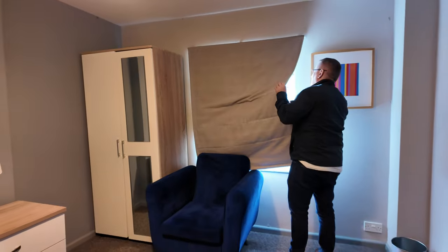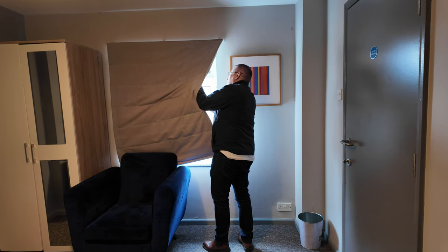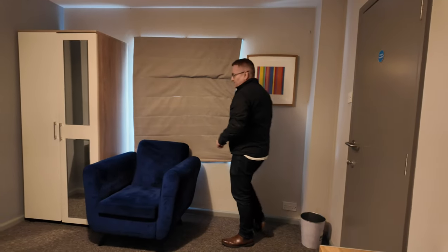Yeah, these blinds are all a little bit tangled. That's a shame. Just needs a bit of TLC. Yeah, that's not good. Okay, the blinds are no good.